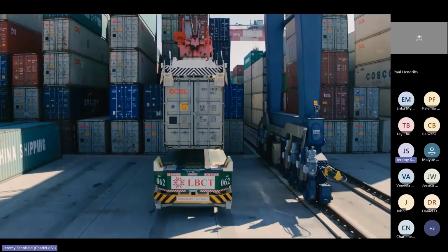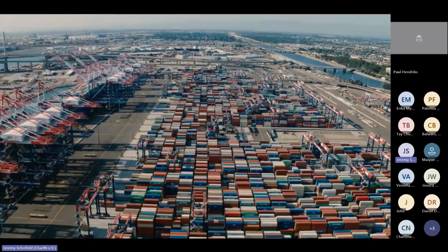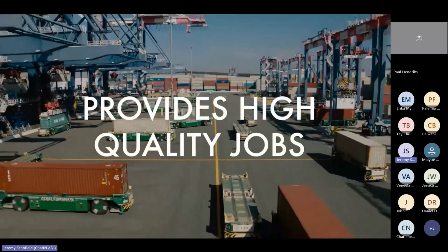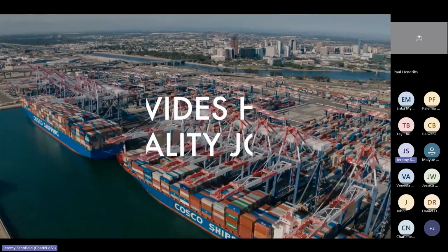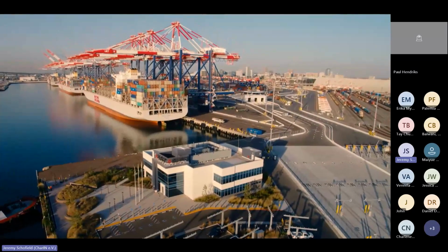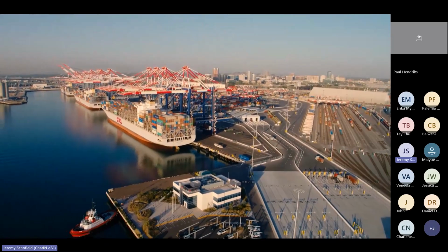Design and build a terminal like no other, a green terminal where the economy and environment thrive together, where green means productivity, jobs for our workforce, prosperity for the region, and protection of our air, water, and natural resources. The future is now at LVCT.